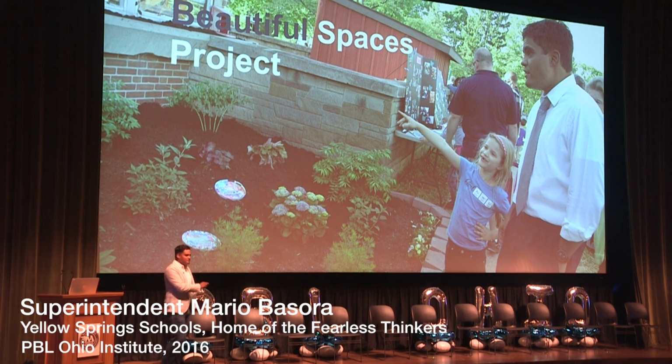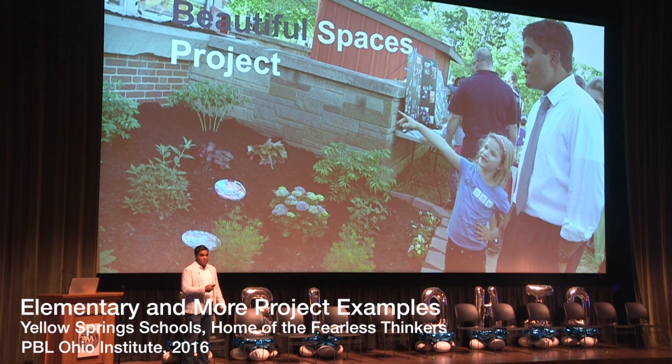Zan is a first grader here, and she's pointing out all the great spaces, everything that they did in this project. This project was a garden project where they built an entire garden right in front of our school, and they used a lot of science principles. They did a lot of reading and writing associated with it, and so they incorporated several subjects into this work.